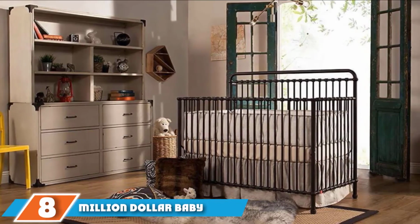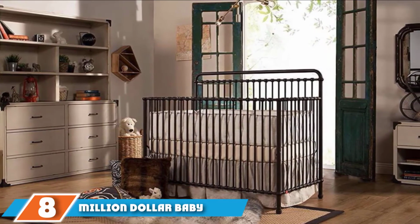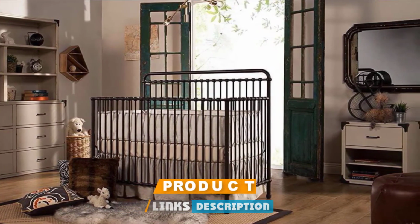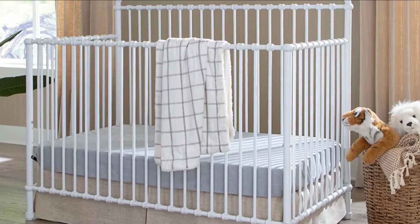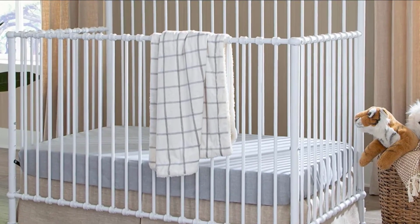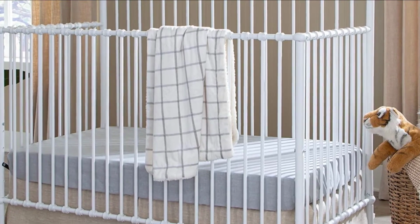The number 8 position is held by Million Dollar Baby Classic Winston 4-in-1 Convertible Iron Crib. This crib truly does look like $1 million. Made from steel with a powder-coated finish, it comes in vintage gold, vintage iron, and wash white finishes. It also converts like other cribs to a toddler bed, daybed, and full-size bed that will take some stylish tots to their teen years. The company states that these cribs are finished by hand, making each one unique.